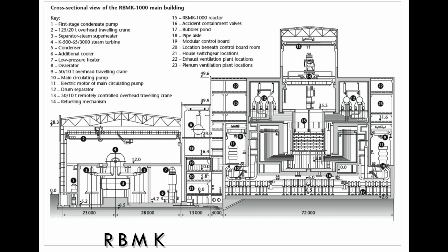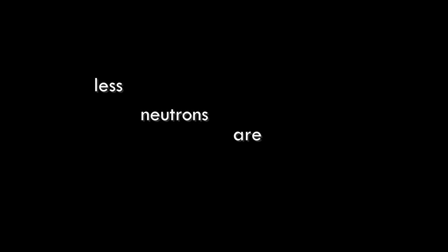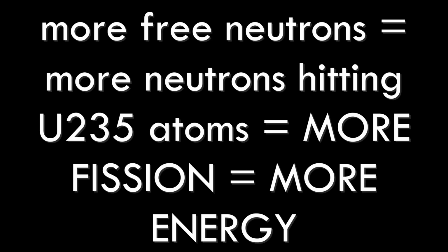Time to finally get back to the design of the RBMK-1000 reactors, right? Right, okay. Back to control rods. They are made of a neutron-absorbing material. This, as the name implies, absorbs some of the neutrons released by the fission reaction and slows down said reaction. If you retract the control rods, less neutrons are absorbed, so the reaction speeds up. Drop them all down, and the reactor shuts down.